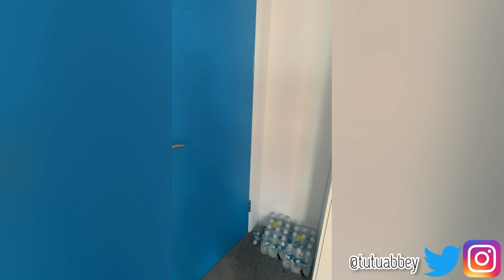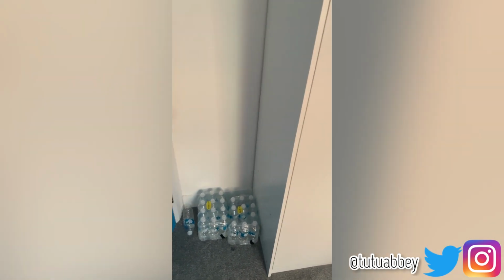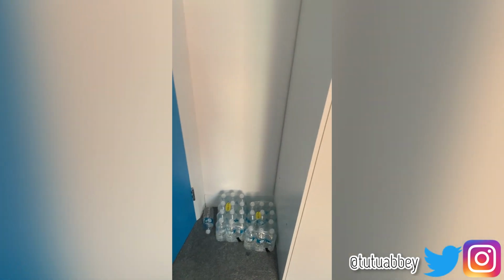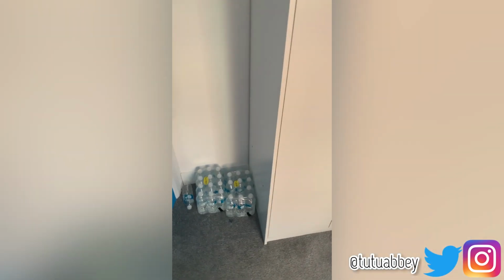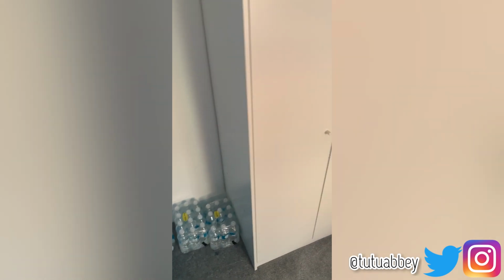Okay guys, this is actually my room, the blue door. All the doors in this house have different colors, so that's how we're able to differentiate which room is which. I have my water here, and I don't bother throwing the empty bottles in the bin because we have bins for different things, and I just want to keep my bin just papers and stuff like that. And I buy my water because I don't like the taste of the tap water, and that's mostly what people here in the UK drink.